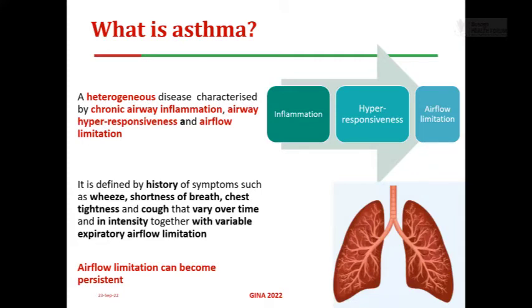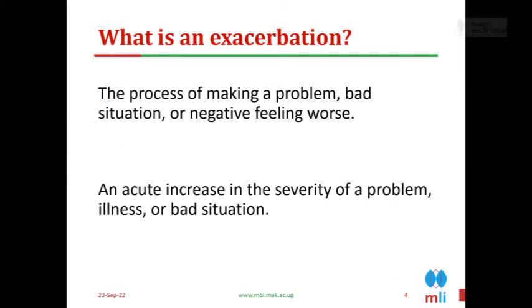But important to note in the context of these exacerbations we are talking about, if we don't manage symptoms of asthma appropriately, this airflow limitation, instead of being reversible, eventually becomes persistent and later on leads to other diseases like COPD in adulthood. So what is an exacerbation? This is an English term. Basically, it means a process of making a problem, a bad situation, or a negative feeling worse. But in the science of asthma, we are looking at an acute increase in the severity of a problem, in this case, the severity of the asthma.